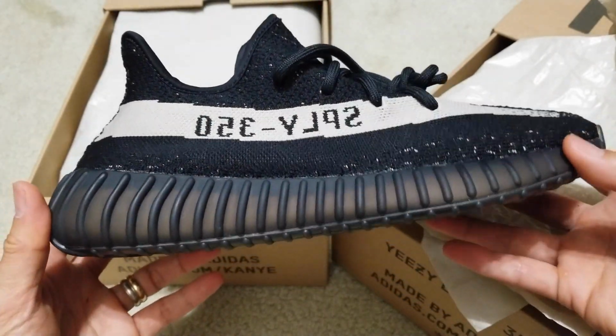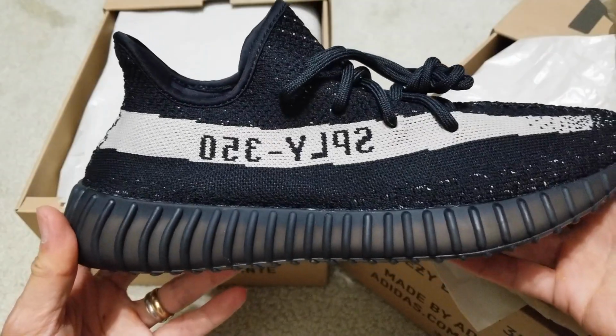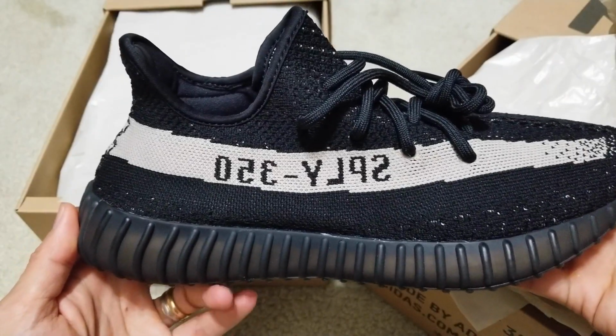Although I also sell on eBay, somehow eBay people trust GOAT or StockX more. But on eBay I've been selling a couple here and there. Just some buyers might be picky and stuff like that.